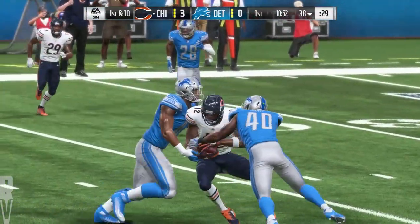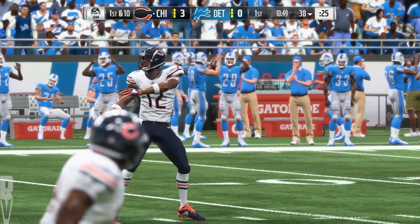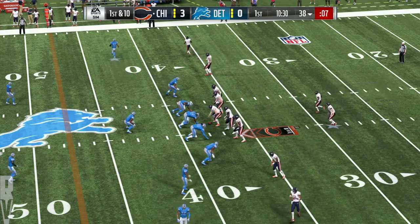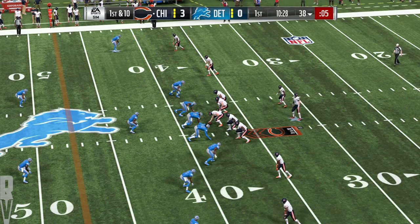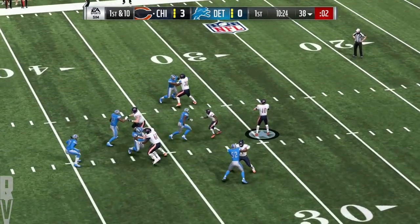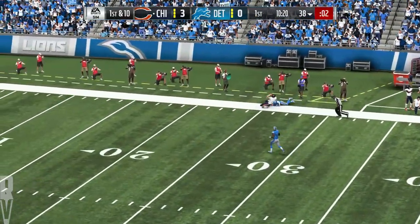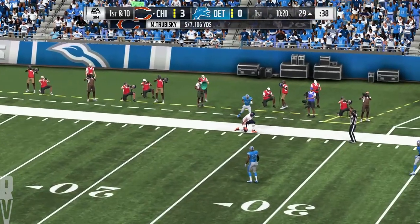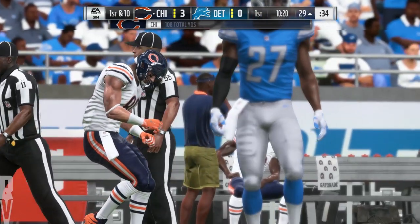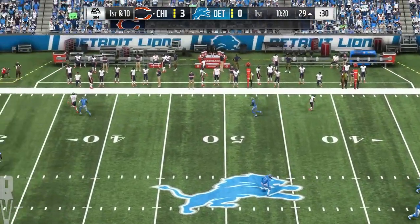Trubisky playing with a lot of confidence. 9 touchdown passes in his last 2 starts. So here's a first and 10 at the 38. First down, Trubisky. He's going to launch this thing way down, and that's caught inside the 30. And he is out of bounds, but not before he's inside the 30. A very nice pickup of 33 yards. That's a big-time pitch and catch right there.